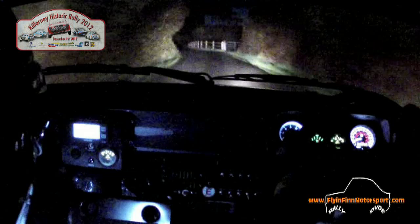Left at the fence into long flat right, water maybe, 140. Repeat, long flat right, 140. One left over crest at the fence, two right into flat crest, 80. Repeat, two right here into flat crest, 80.